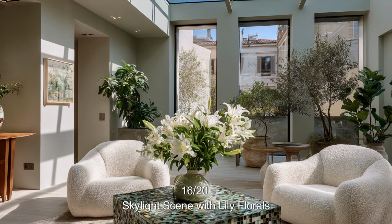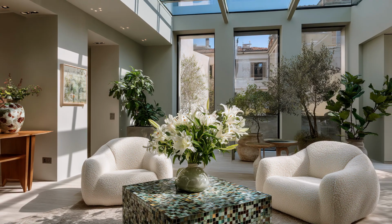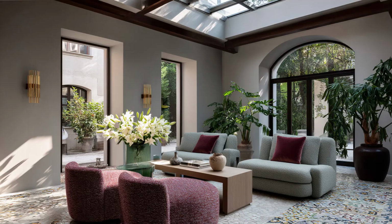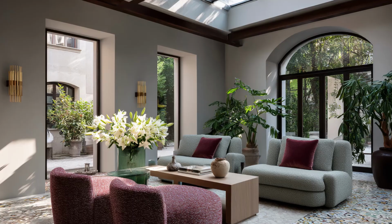A central skylight pours light over gray walls and stone flooring, where ivory furniture meets dusty rose accents. Ceramic vases hold lilies, casting long shadows across woven rugs and brass side tables. The composition is hushed, reflective, and immaculately detailed.